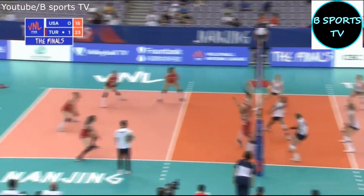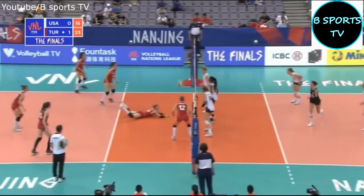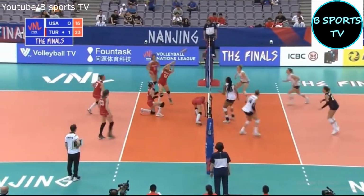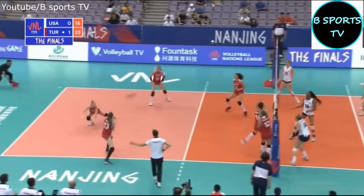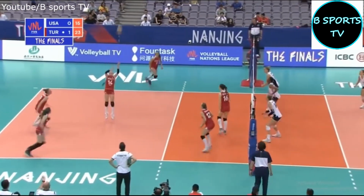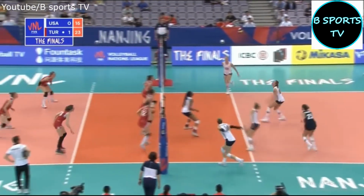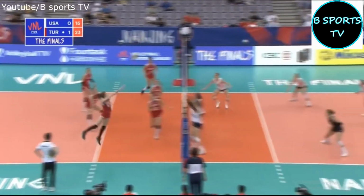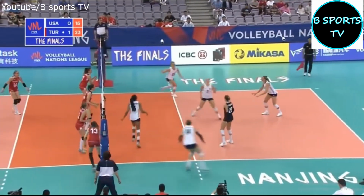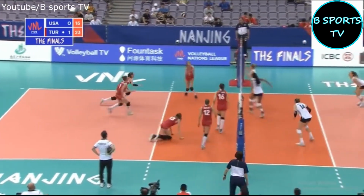And Barch Hackley not passing particularly well since coming on from the bench. Oh, you're kidding me. Well, bizarre. USA have another go at this point. Turkey's defending really well. Oh, what a rally. Ojbey goes reverse to Bosch, who has to tip. USA get another swing. Barch Hackley doesn't put it away.